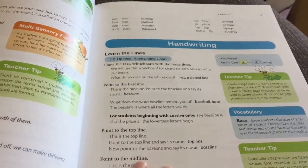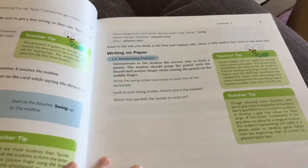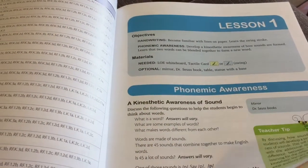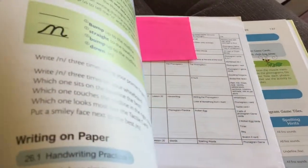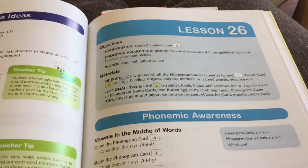And the thing is that it's flexible. And then here they have writing on paper. And so the lessons start out like that. They're pretty short at the beginning. They do get longer, but we often break a lesson up into several parts. So I'm going to come here more towards the back and show you the lesson that we're working on right now, just to give you an idea of what we do.